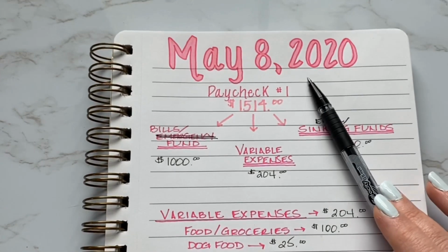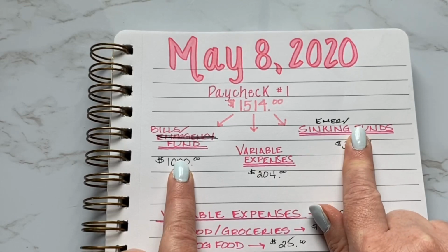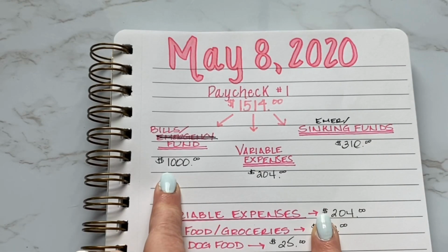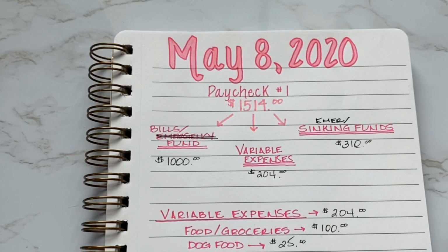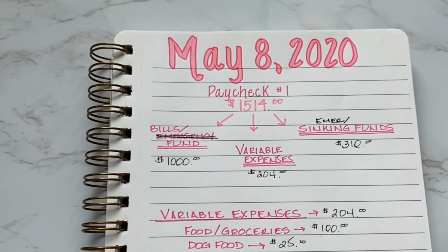So on May 8th, I put aside the money for bills, variable, and sinking. And the reason why I was able to do that for June is because we had already paid all of our May bills by this date with our stimulus money. So I was able to get a month ahead. Now, it has been something I've been wanting to do for a very long time, is pay my bills on the 1st of every month. And the way I was able to finally get a little bit ahead and start that process was only because we got the stimulus money. So had we not received that, I would not have been able to put this into motion.